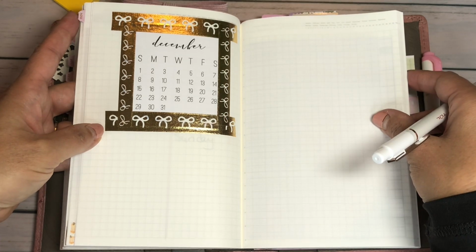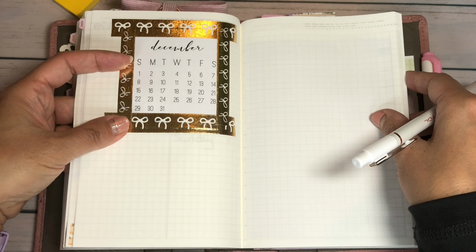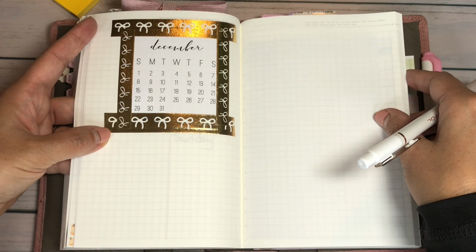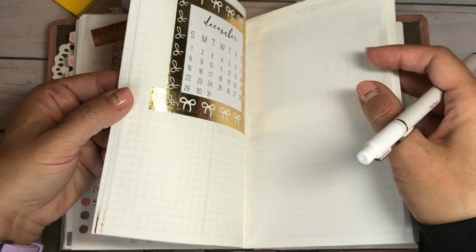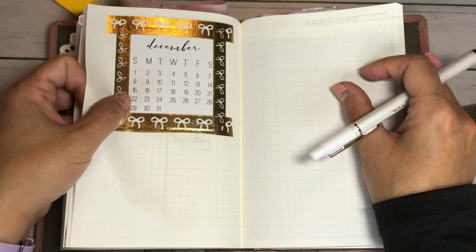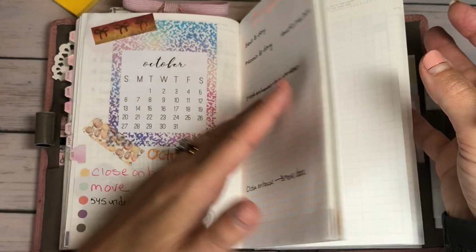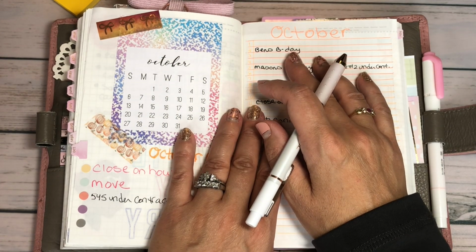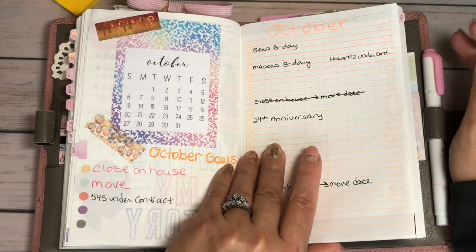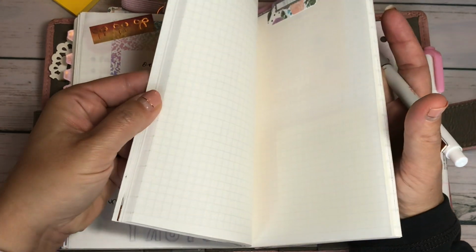Didn't put anything else in here because I have no Christmas stickers and I have no Christmas washi tape, and I'm devastated because everything's packed. So I stopped planning because I was very upset that I didn't have any Christmassy colors to move on from my month of December. So boo-hoo. But anyway, you can plan ahead and have what you need.